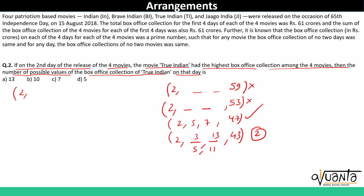Let's come to the next biggest value. One of the movies will have 2, one will be 41. So 41 plus 2 is 43. We need two numbers over here having a sum of 18. Both should be prime. We can have 5, 13. We can have 7, 11. These are the only two values possible. Two values will be from here, okay. We had one from here.